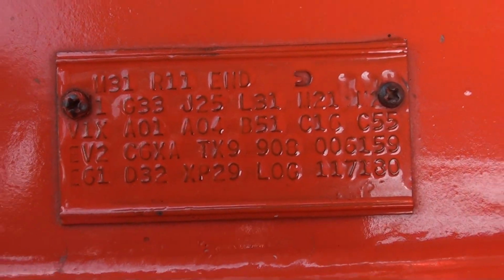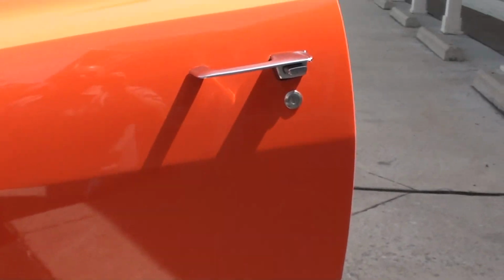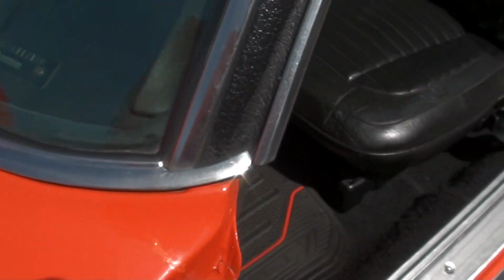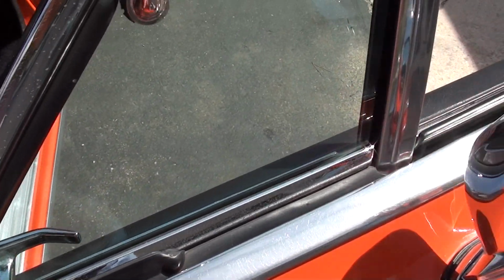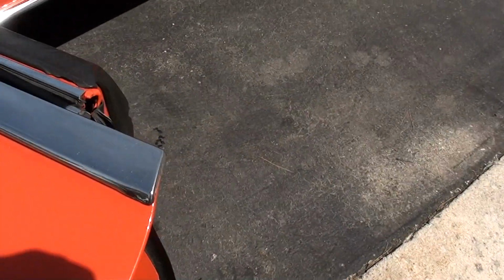There's your fender tag. Just a killer car. Again, if you want to nitpick the car, there are a couple things in the paint that you can nitpick. But very, very nice car, guys. A-pillar trim's definitely original, so there's a little wear there. But pretty doggone nice. That mirror looks brand new. Door handles have definitely been replaced.